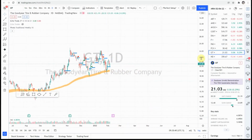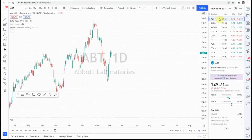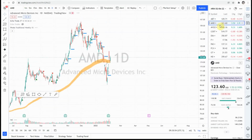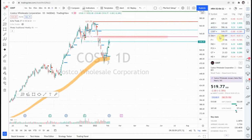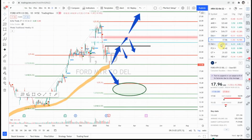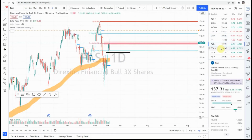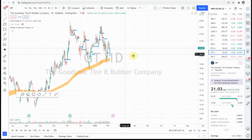GT. I don't think this is one that's been on the list before. Run back through and check here. AVGO looks good. COST looks good. DIA looks fair. Ford looks fair. FAS looks good. FCX looks good. GT.